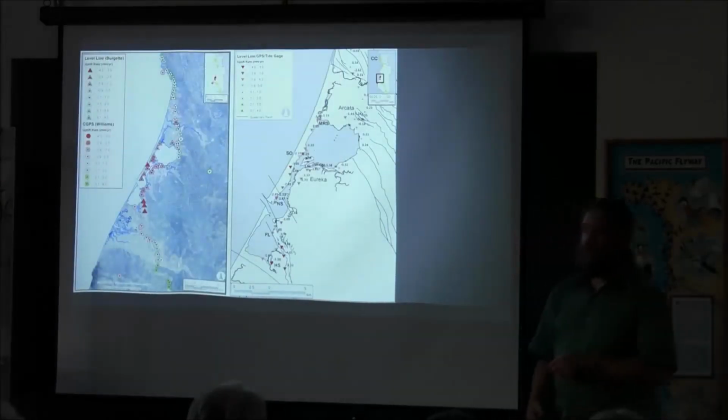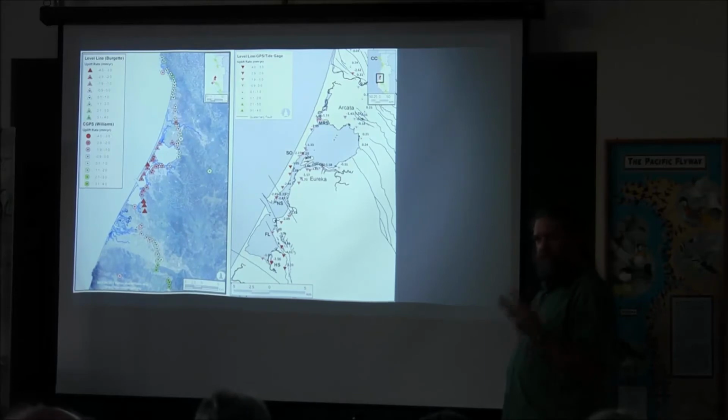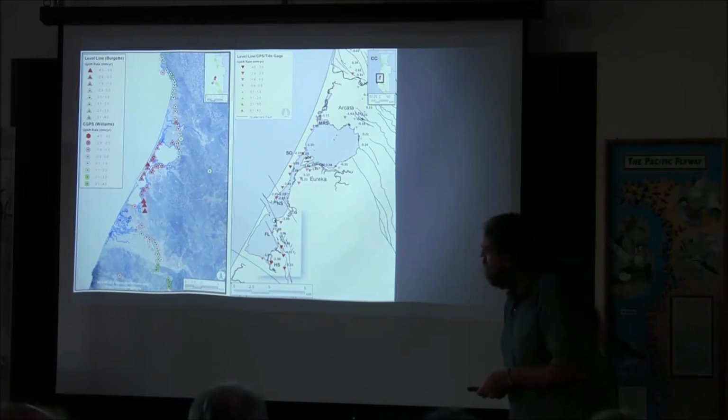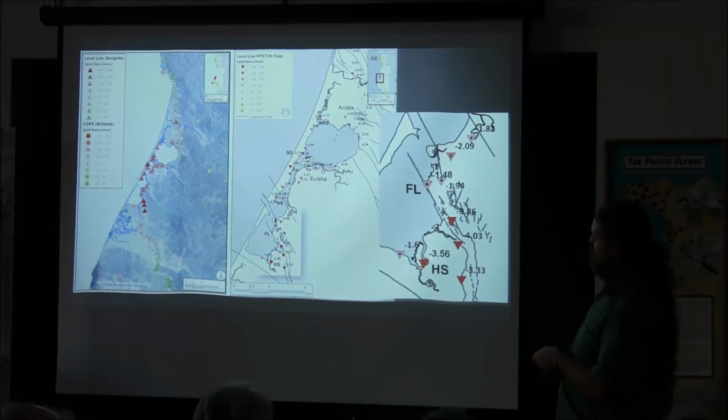So if we combine those data sets plus GPS data, these are three independent data sets. Here are the data for Humboldt Bay, and red is going down, so all of these sites are going down. Here's another view zoomed out. So all these green sites around Humboldt Bay are going down. Once you get into the Eel River Valley, it starts going up. And if we zoom into South Bay, we can see that Hookton Slough is going down at 3.5 millimeters a year. Here's a benchmark near Highway 101, and that's going down at over 4 millimeters a year.